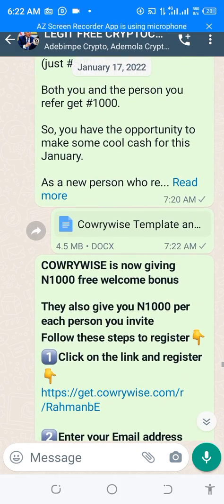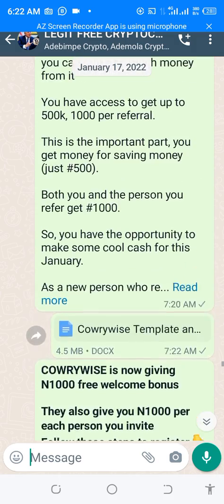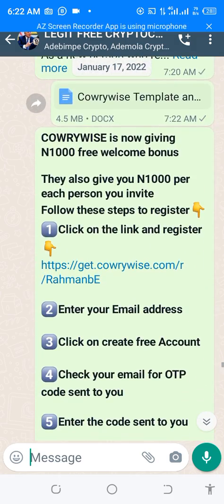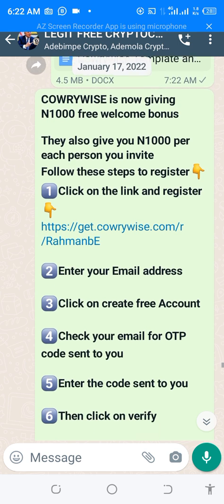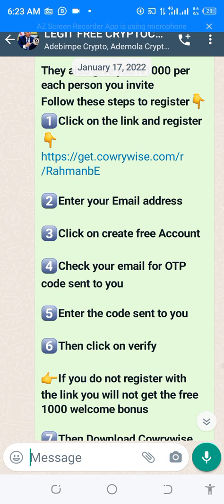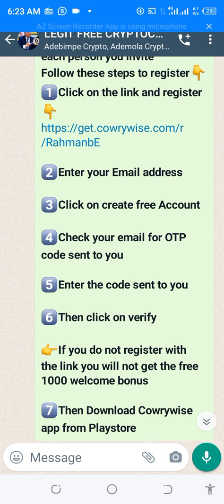You can see what I posted here about CowryWise. If you want to make a deposit, after you successfully register on CowryWise, you enter your email first. After you enter your email, the next thing to do is to go back to your email inbox to check. They send you an OTP.